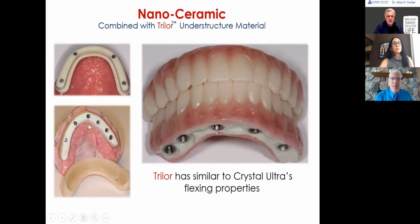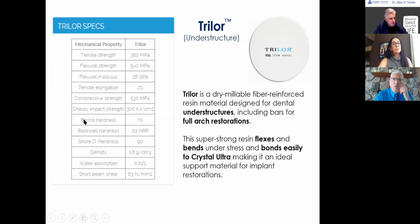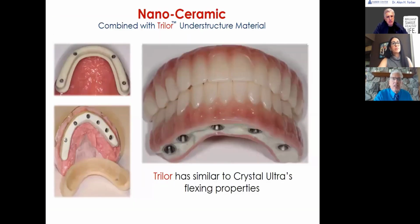So we'll design that, mill it, then we scan that, and then what you see here in the bottom left, we mill the nanoceramic, the teeth and the understructure for the soft tissue are milled from a puck of nanoceramic. Then at the laboratory, we bond the nanoceramic teeth and frame to the Trilor understructure. What you see in pink is Gradia, a light-cure composite. We'll use either Gradia or Axiom, another material that we use, and then there's an OptiGlaze over everything.